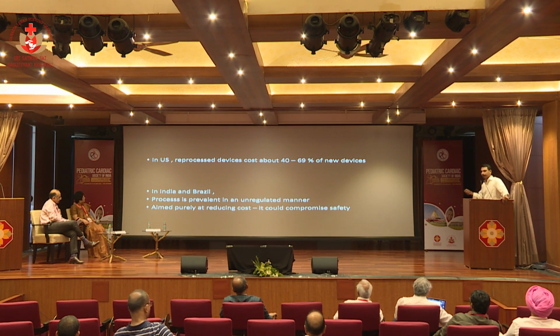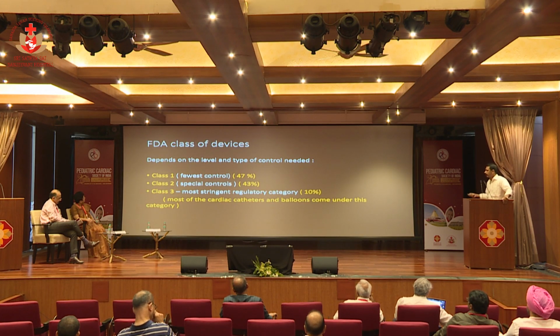And if you are doing it in a proper way, like the FDA approves, then the cost of a reused device is nearly 40 to 69% of the new device. That's an FDA study. So in India and Brazil, where the practice is prevalent in a completely unregulated manner, aimed purely at reducing cost, there is almost always a compromise of safety. Then one more argument, I think they say, is waste reduction. That's the only other argument other than cost.